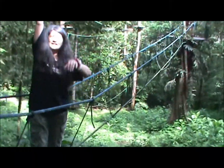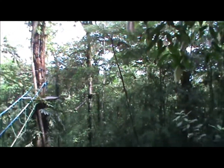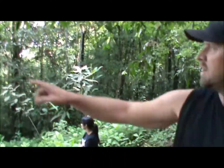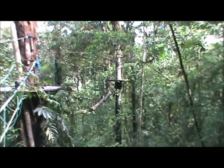Golly. They have a safety harness. And they just do the sides. They don't grab the top. And it goes all the way through the trees. Every leg is a different obstacle type thing.